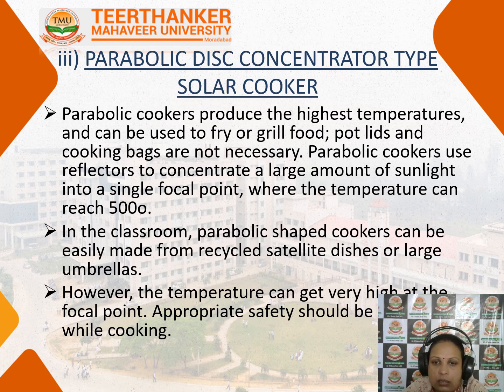So the parabolic shape cooker can be easily made. It can recycle the satellite dishes, which nowadays are less in use. We can use the material out of it, and the temperature inside the parabolic disc concentrator type of solar cooker rises to a large temperature. It is safer to use the parabolic disc concentrator type of solar cooker.